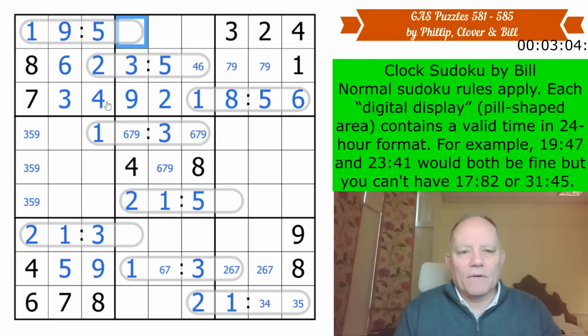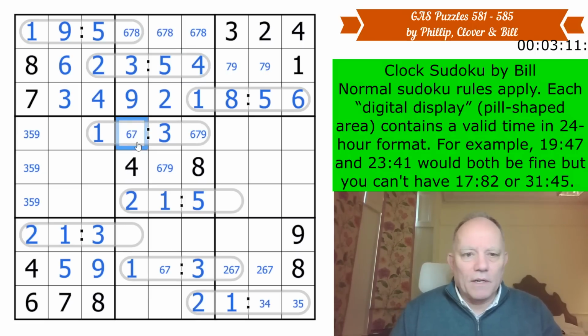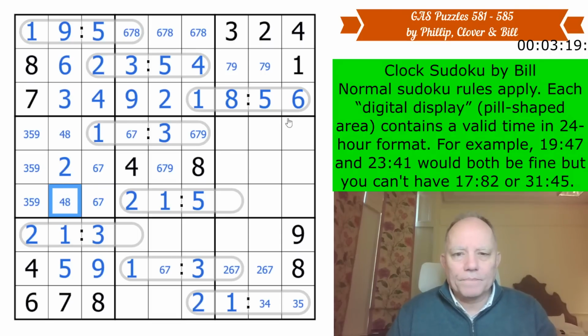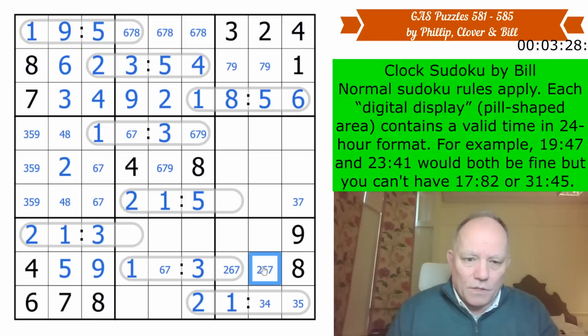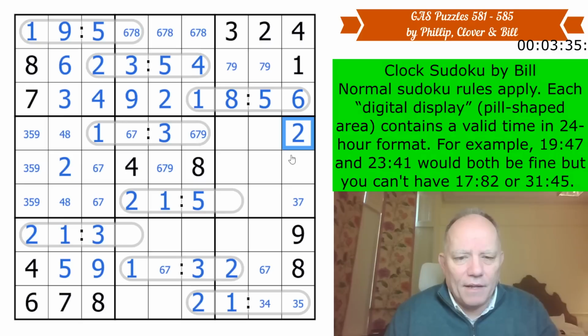6, 7, 8 across the top. Don't know anything about their order, but that's a 4. That's now not a 9. 5, that's a 6, 7 pair. 1, 6, 7, 3, 5, 9. That's a 2, flanked by a 4, 8 pair. That's 3 or 7. That's not a 2. So the 2 in the row is here. And I can place what may be the last 2 in the grid there.